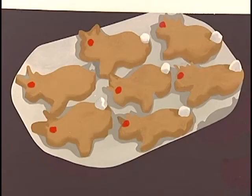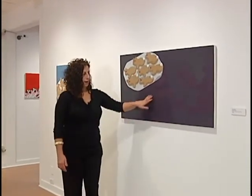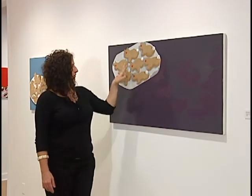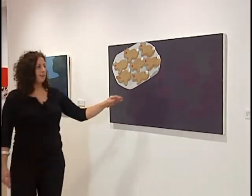The oil-based enamel that I'm using on some of these is very opaque and somewhat reflective, but it contrasts with this sanded down matte finish of the acrylic paint that I've used for other sections of the painting. And so what we have over here is kind of these ghost bunnies that are moving off the panel completely.